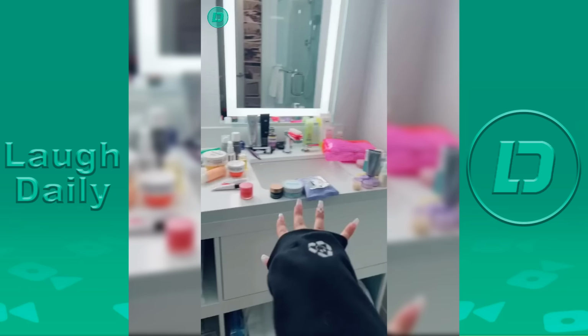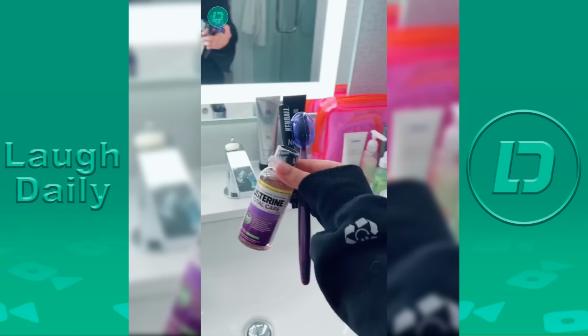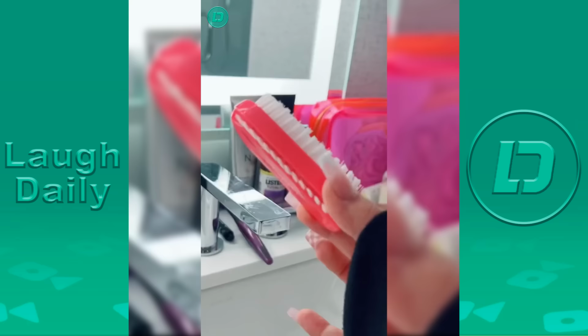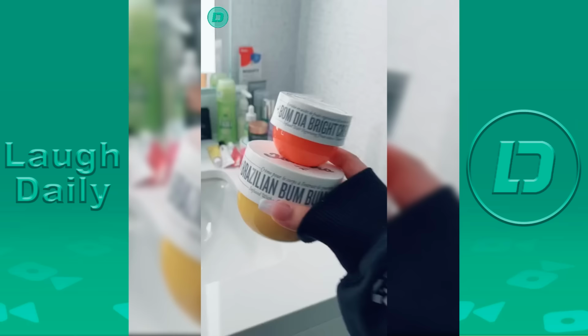Now I'm gonna organize the sink. Face towels and makeup erasers will go here. Skincare is going on this side too. Next, oral care like toothbrush, toothpaste, and mouthwash. Putting this nail brush right here, makeup right here, and my hair stuff is going right here. I'm actually putting all the makeup removing stuff down here. Body care like lotion and sunscreen is going right here.